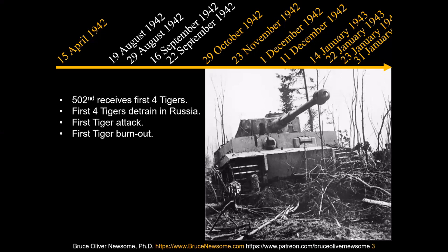It has an engine fire. There is no perforation from kinetic strikes. It does have an engine fire. It can't be recovered, and then it is demolished. And I believe this German photograph is a photograph of that very first Tiger. It matches the location and the early design.